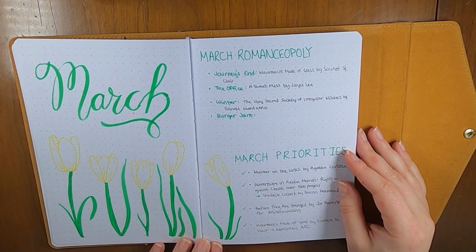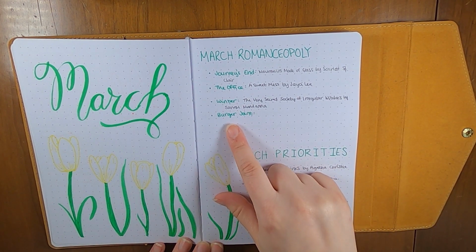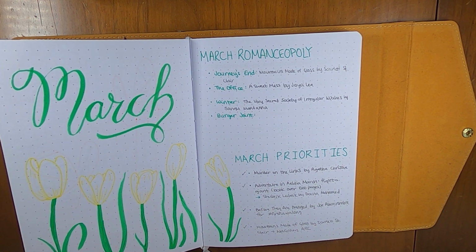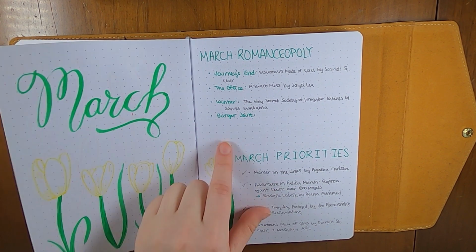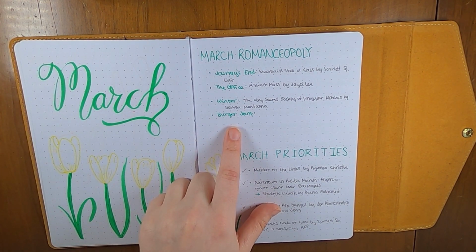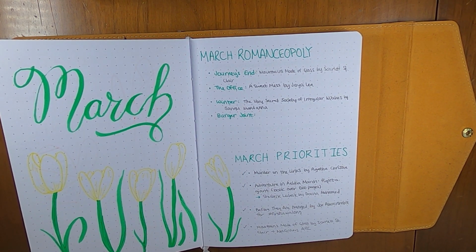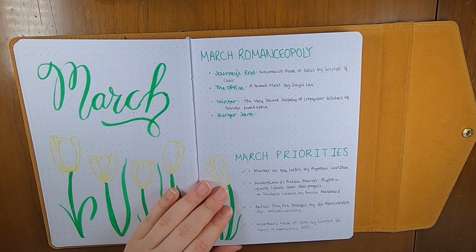Moving into March, here's my cover page. I finished 3 of the 4 Romanceopoly prompts. I might just shift Burger Joint into April because I'm kind of ahead, since I've been doing 4 prompts a month and there are only 39 total prompts, so I'm going to be okay there. Also, Burger Joint requires a fantasy romance, and that would fit with a hybrid genre book, which is one of the challenges for the Readathon, which we're going to talk about in a minute. So I might end up just moving it forward. Also not sure I'm going to get to it this month.